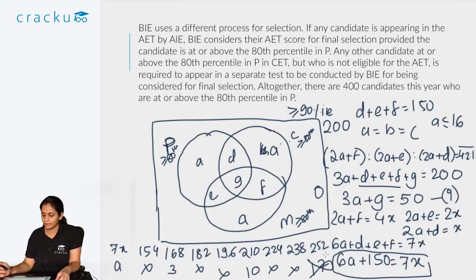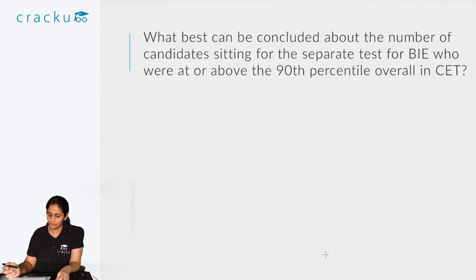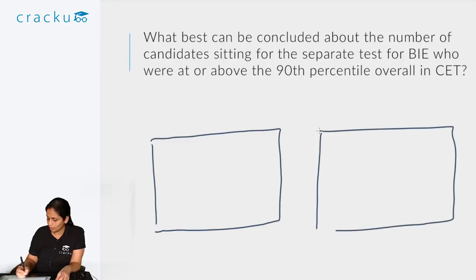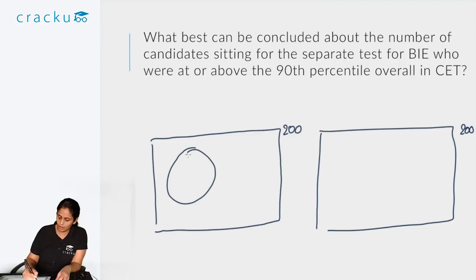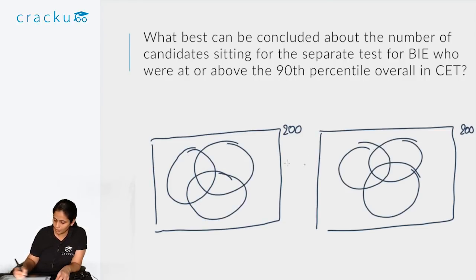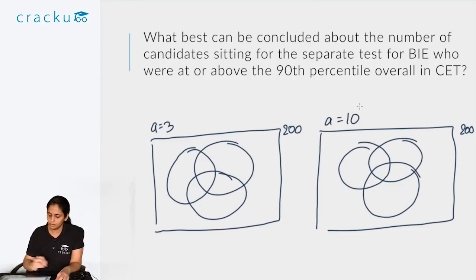Let's draw out the diagrams for that. When A is either equal to 3 or A is equal to 10, we'll have a corresponding Venn diagram for each of those two cases. So let's draw that out. Firstly I'll draw out both of the cases so that we can be clear about how each of those Venn diagrams will look. This is 200, this is 200. This is the case when A is equal to 3 and this is the case when A is equal to 10. So this will serve us for the remaining part as such.